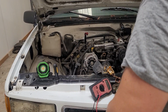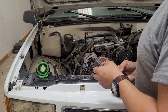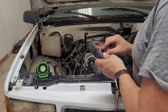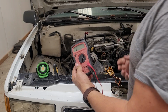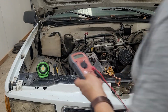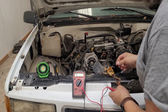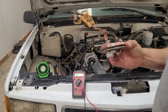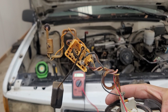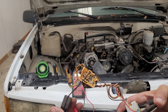All right, so basically the way sending units work, Honda's is a little bit more complicated, but it's not specifically Honda. I don't know what their range is going to be, but we're going to put it on ohms. See that? It's my cheapo depot little voltmeter. We want to see clearly the black wire. The black wire there is on the rheostat. That's what's getting its measurement.